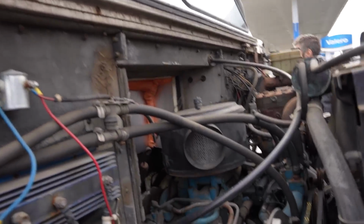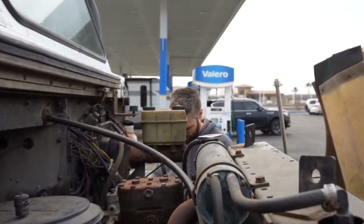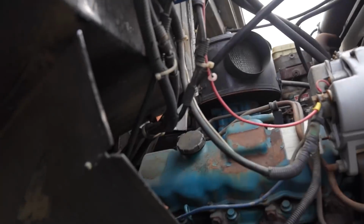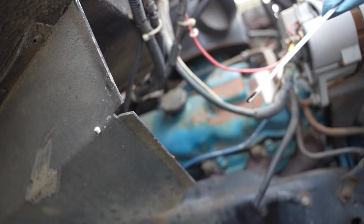Okay, well, we made it to a gas station. We got oil. I'm hoping it's just a low oil alarm. Like a pre-alarm. The alarm before the alarm. It's definitely down in the low zone, though.